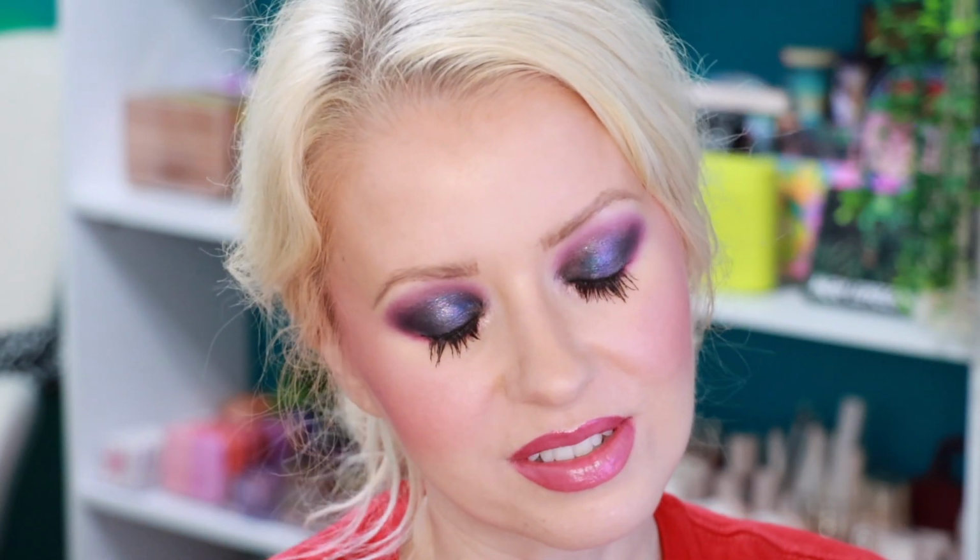Okay guys, so here is the completed look number 2. I really love the way the look turned out. This almost doesn't look blue. It looks more violet. I don't know, but I like it. I really like the inner corner.